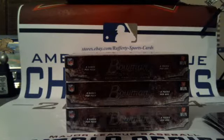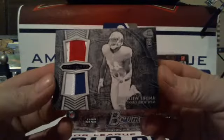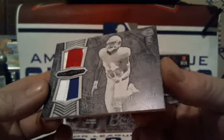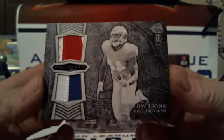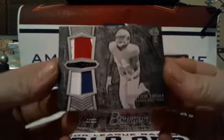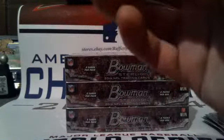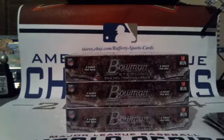And next up, we got a printing plate dual relic for the Giants, Andre Williams. Andre Williams. Three color, printing plate, dual relic, one of one. Boom. My fourth one of one of the night. Wow, the Giants hit big. That was quite the box. Let's keep it going.